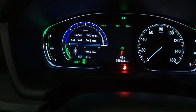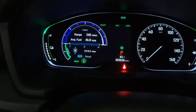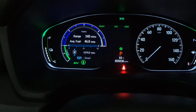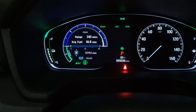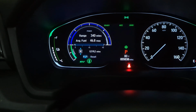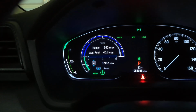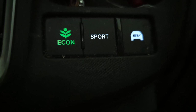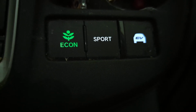The side of the country that I live in is really mountainous. So when I'm going up these mountains or going on these long stretches up, it's just pulling, and it's trying to make sure it keeps you going with the flow of traffic. And it has three different modes. You have the economy, sport, and EV.